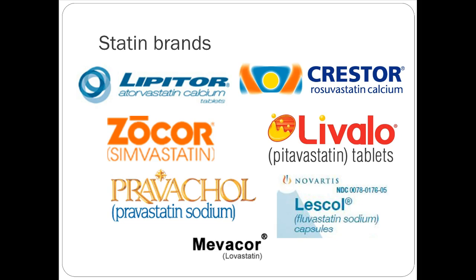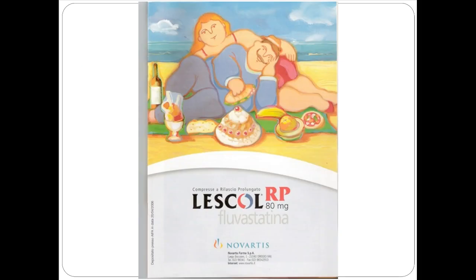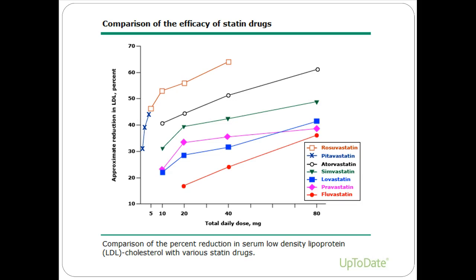Here are all the brand names. I haven't put these on specific slides, but in case you're wondering what all the different brand names are, they're on here. All their nice marketing and advertising, you guys. And a funny slide. This was an Italian ad for fluvastatin, and the company took a lot of heat for this. You can probably see why. They're basically advertising that you can eat whatever you want, and you can take a statin, and it's going to make everything okay. So whatever Italy's FDA equivalent was not happy with that advertisement.